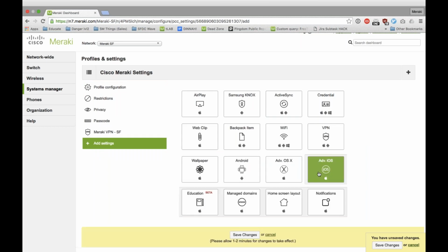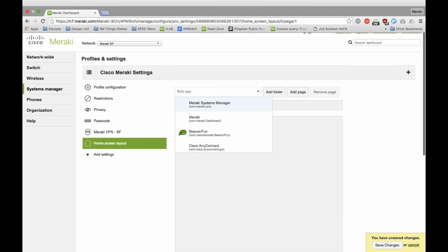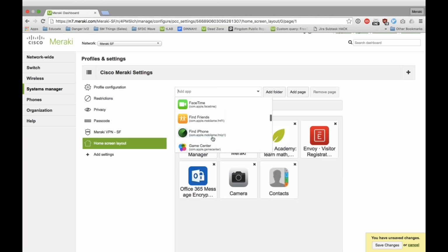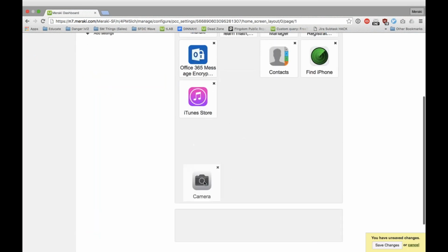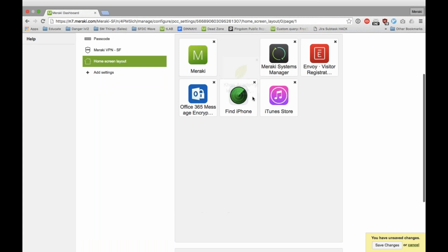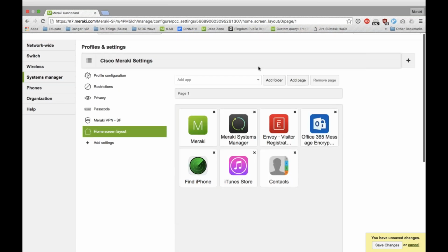You can do home screen layout. This is something I'm a particular fan of. So if, for example, I wanted to, let's say, add a couple Meraki apps, and I'm just adding whatever apps we use here at Meraki, we can actually go ahead and start rearranging these if we want to. Maybe I actually want the camera and my contacts and Khan Academy on the bottom dock. It's something I can really easily set forward, move back, so it's really easy to configure your devices.